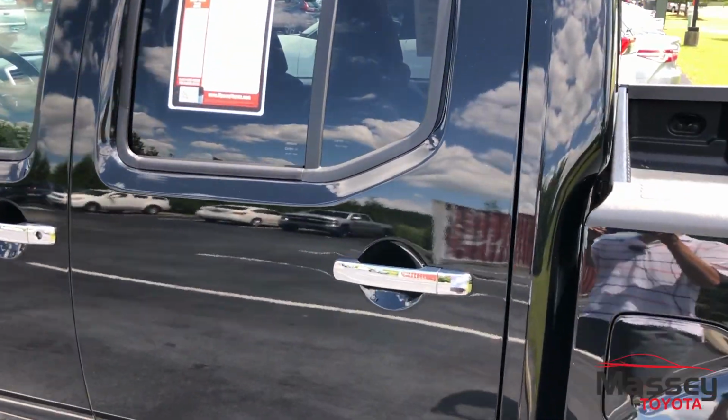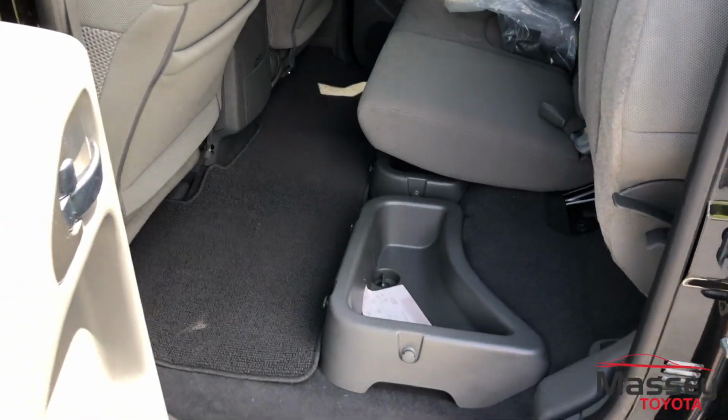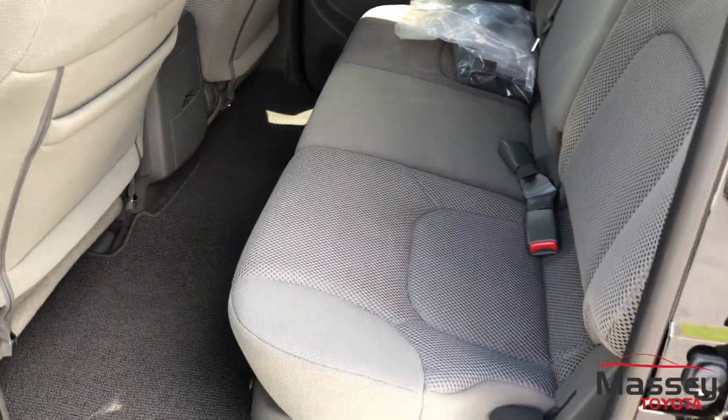Now coming back to the rear seat, this is the CrewCab model. So you do have adequate room. As you can see, there are going to be storage bins underneath your seats, and it is a 60-40 folding split. Makes it easier to put some larger items back here if you want to. Or you can fold them down.